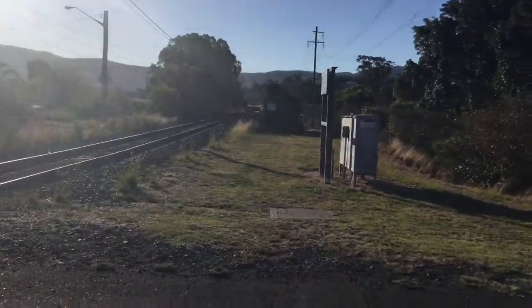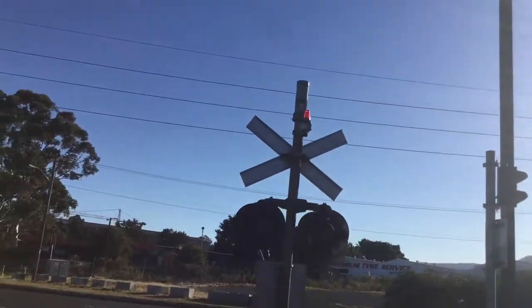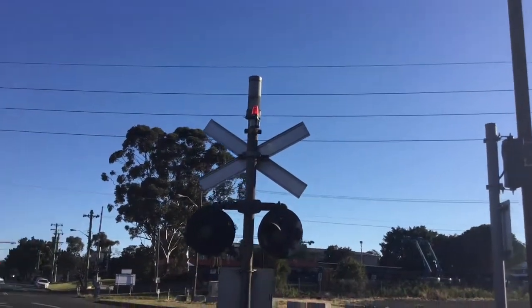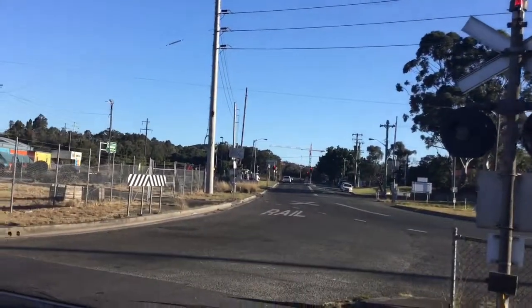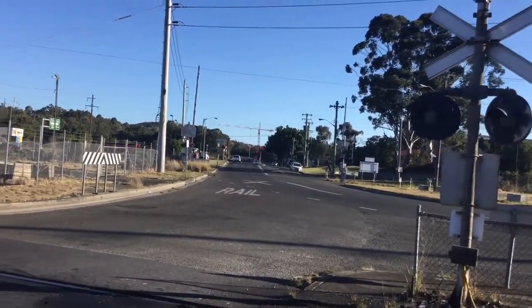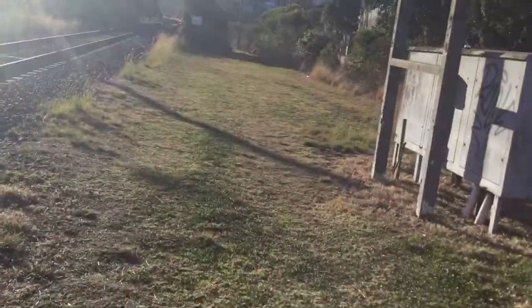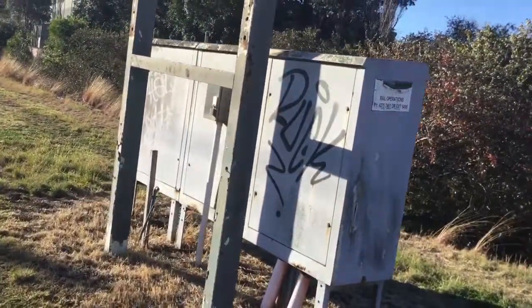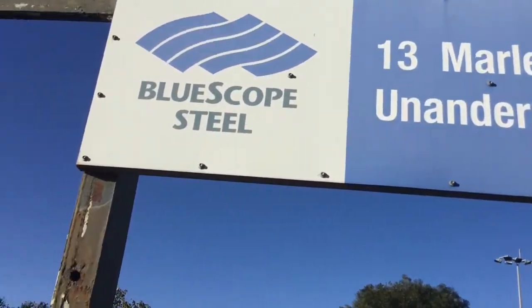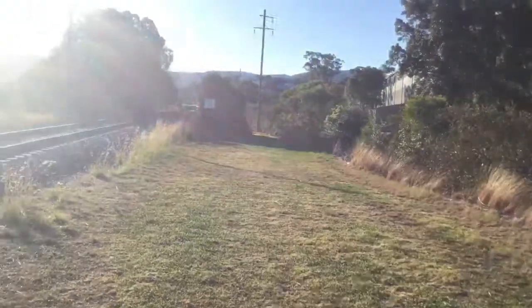Alright guys, I'll just give you a tour around. There's a level crossing. There's a flashing light. And there's a little mini one up there nearby the alarm. And there's the other one that doesn't get used over there anymore. There's a swimming pool right here. There's the signal box. 13 Marley Place, Unanderra. Place Scop, still. So that means it's still.